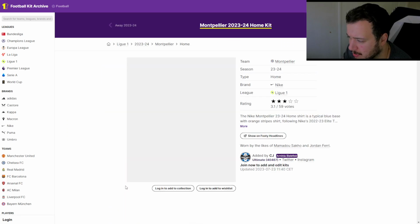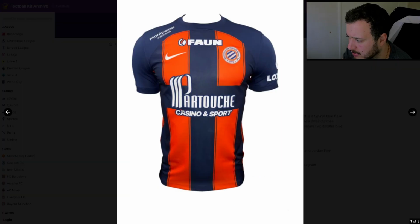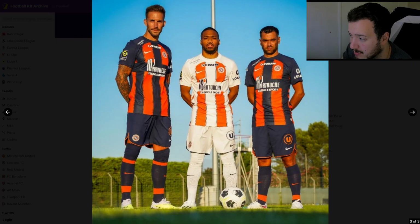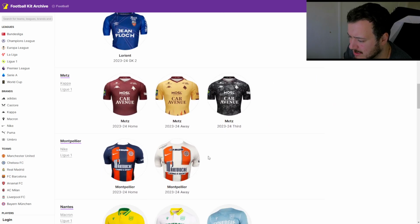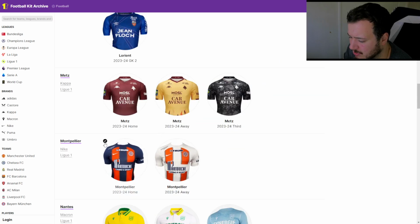Montpellier, home and away. Boring shirt. Any of the stupid Nike thing, which I'm never gonna stop complaining about. I'm sure you guys are probably tired of me complaining about it. Both home and away here, I'm just gonna give those a C. These are both just kind of average. Like, it being in white or blue doesn't really change anything to me. I don't really care for that.